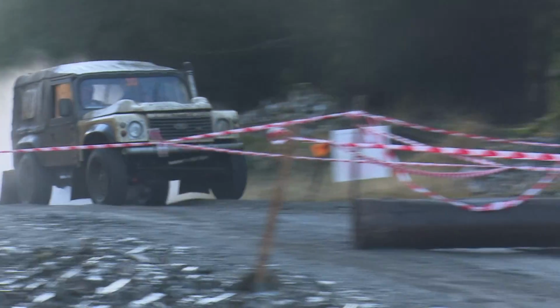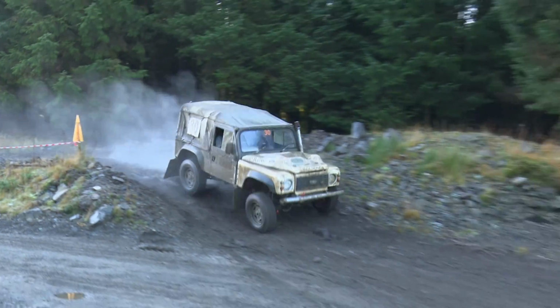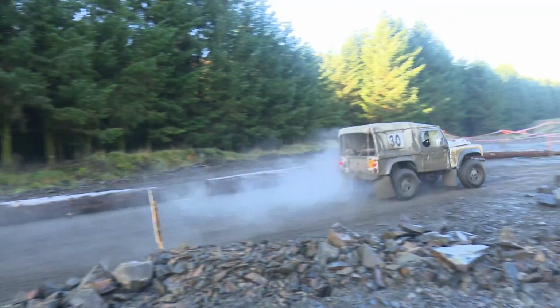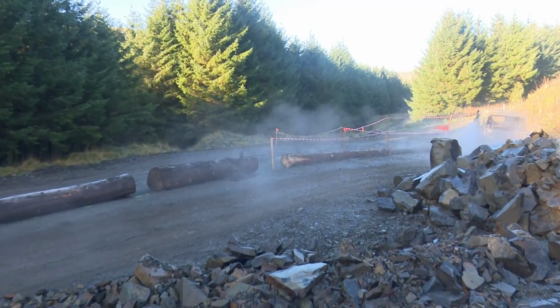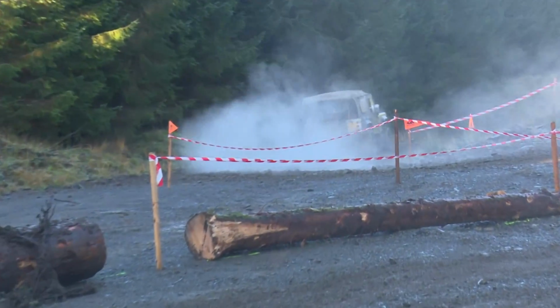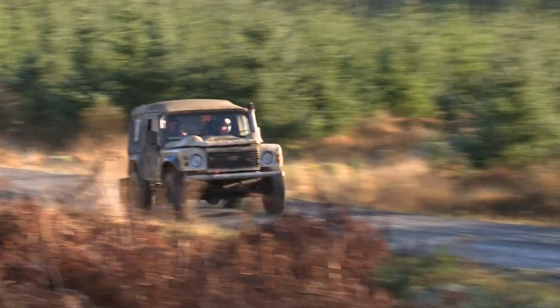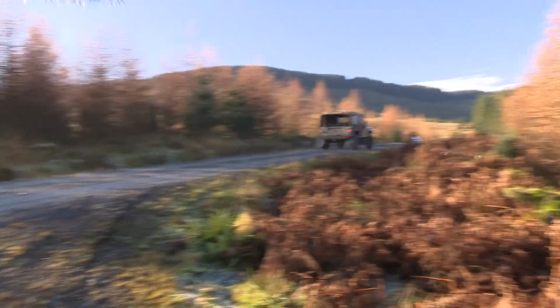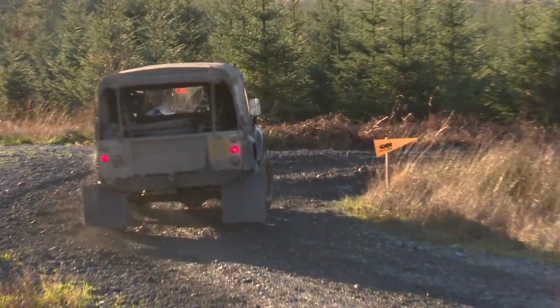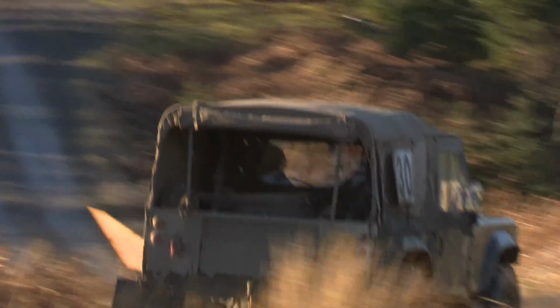It's easy to see how punctures can occur though, as more and more loose rocks are exposed as the day goes on. For every rough technical section though, there are plenty of high-speed blasts through the forest. The Scottish Borders Hill Rally is a true test of man and machine. Unfortunately, it's got the better of some drivers.